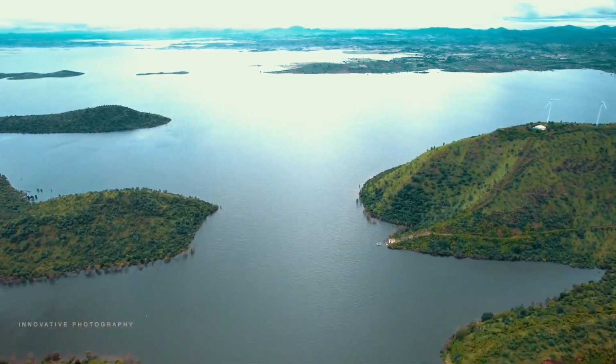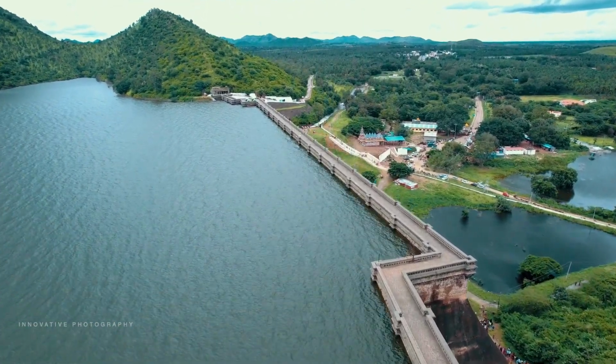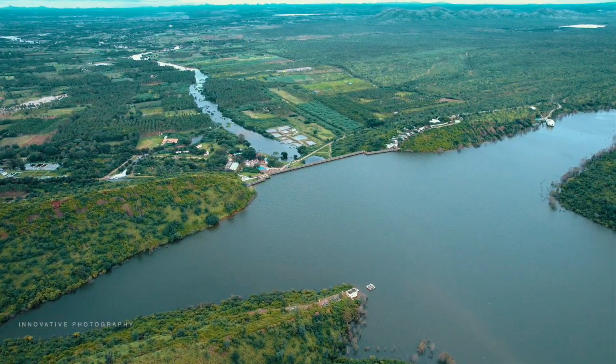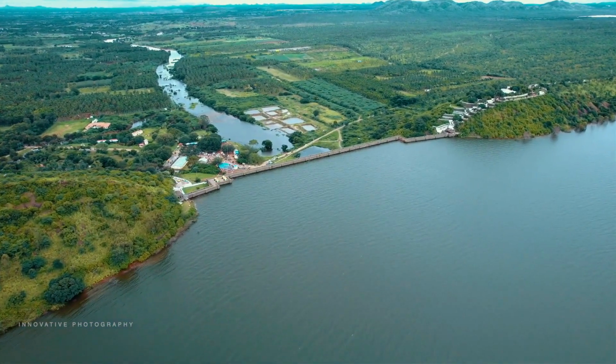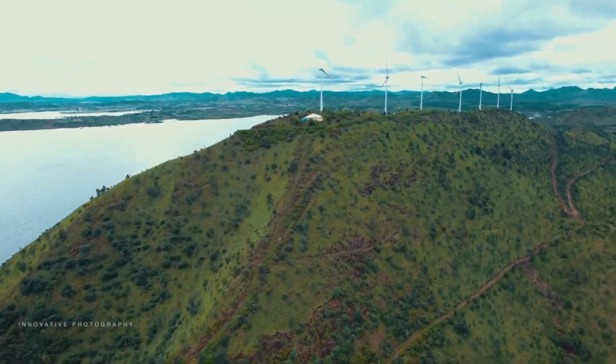So today I'm going to explore one of the hidden places of Vani Vilasa Sagara, that is VVS Backwater. 95% of the people generally visit VVS Dam and they are not aware of the backwater place. So today I will try to show you how the backwater looks. I want to share a brief about VVS Dam before starting the actual video.